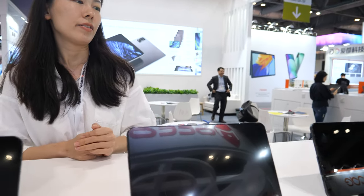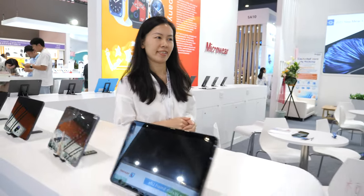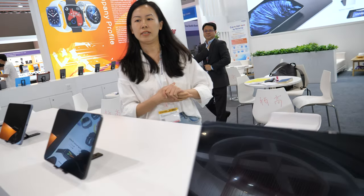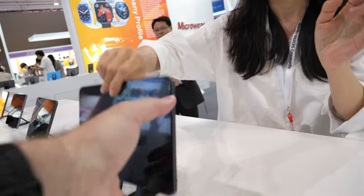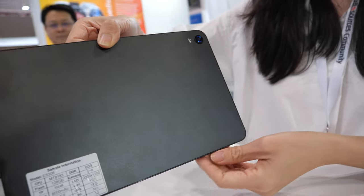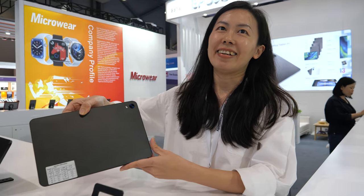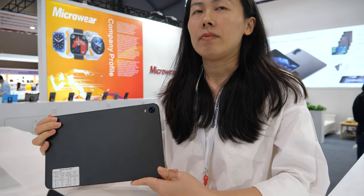Right. So many tablets going all the way around. Here's also different. Oh, this is similar to what you showed me before, huh? Yes. And this one is the new model for 11 inches. And a much better price than an iPad. Similar to the iPad, but the price is much better. Yeah, much lower than the iPad. You cannot say how much lower, no? Much lower.